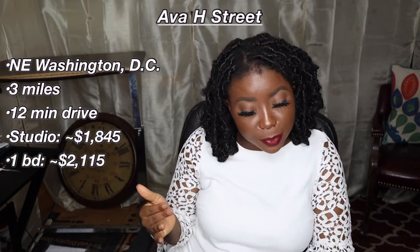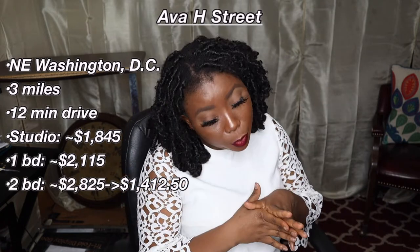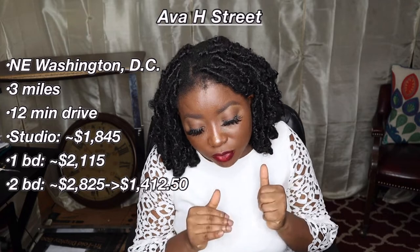A studio is $1,845. One bedroom is $2,115. Two bedroom is $2,800, which divided by two people would be $1,412.50 each. All right, the next one is called Avalon at Gallery Place.